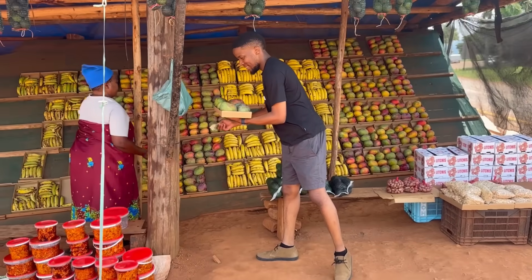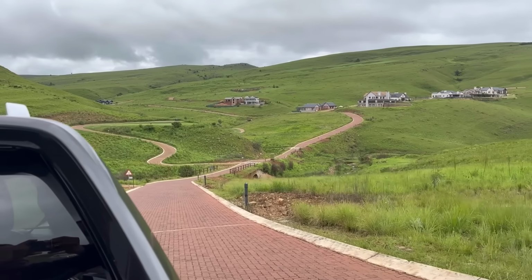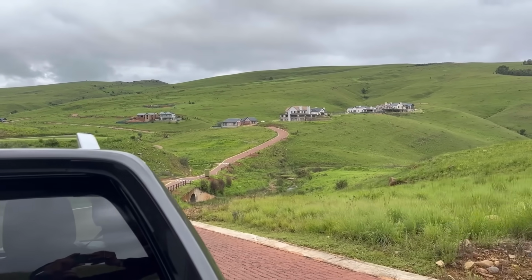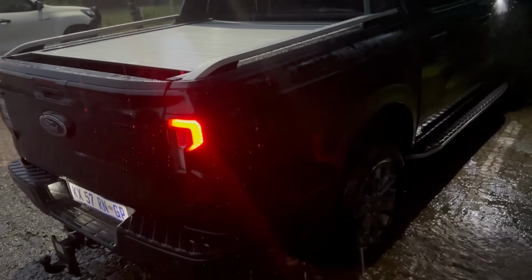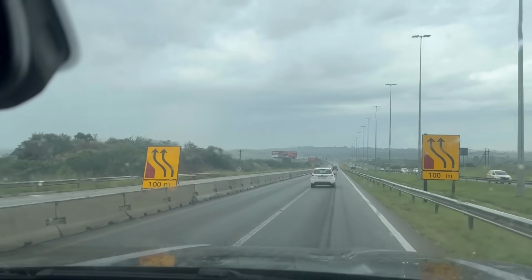And then I'm going to buy some mangoes. Of course, I have to play with some firewood before I go out for a drive in this beautiful golf estate. After that, I'm going for another drive around these trees. And then I'm going to stand in the rain just so I can close the roller shutter. I've got a lot of things to show you, so allow us to get started.